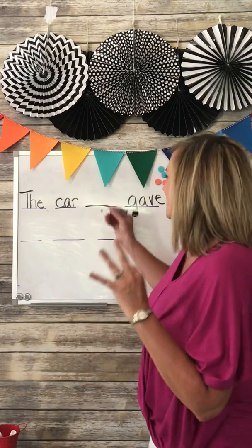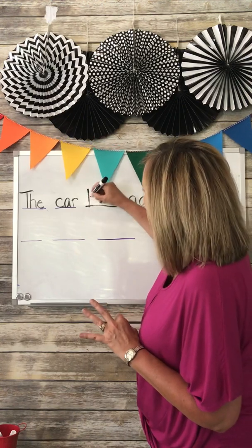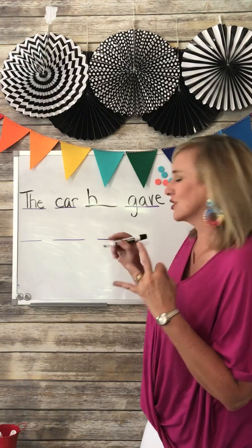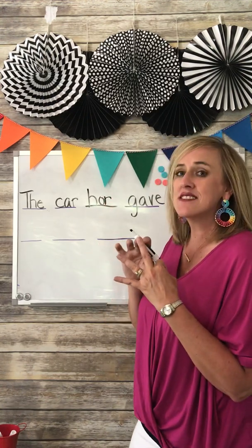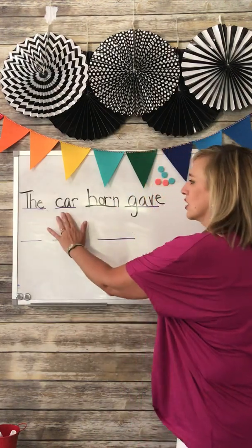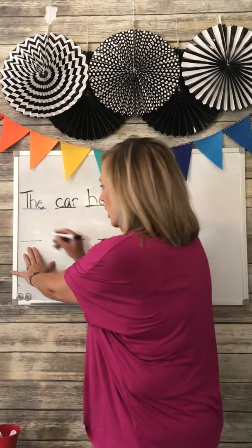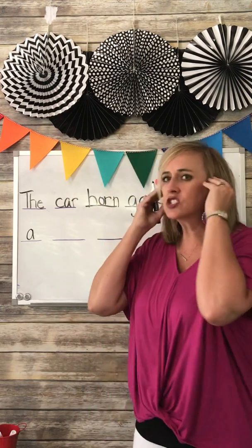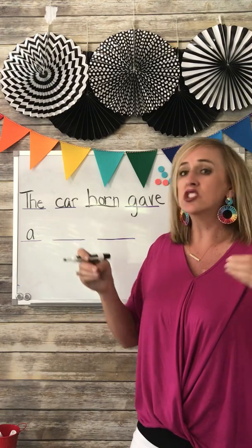Horn. 3 sounds. First sound is H. What makes that sound? H. Next sound is or. What makes that sound? Good. O-R. And that final sound, N says N. There we go. The car horn gave a sight word, just spelled with an A, short. All right, let's stretch that out and listen to the sounds. Sh, or, t. Just 3 sounds.